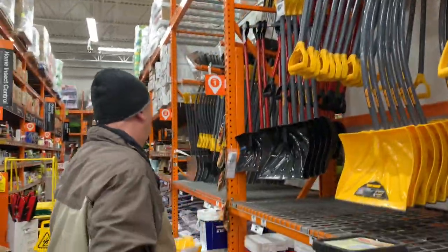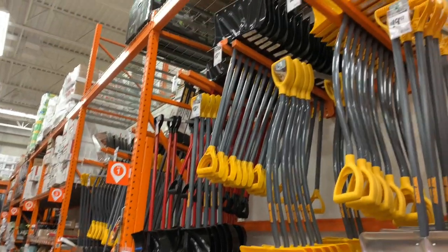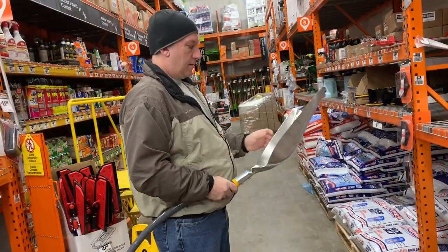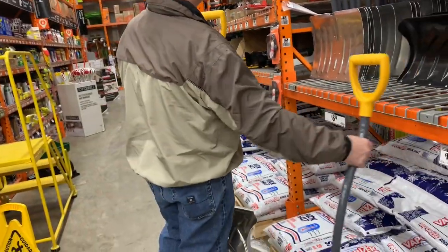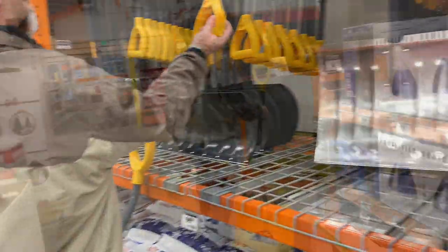So we do need a new shovel. Lord knows, winter's not over yet. We have a good 3 months. So you deciding on the metal one instead? How much is that one? 32. 32? I would say get whatever one is going to last, right?